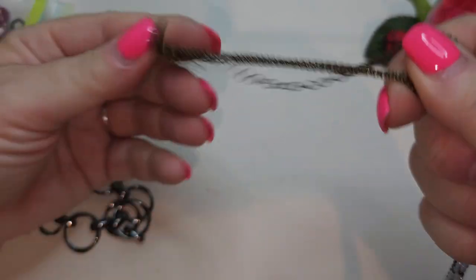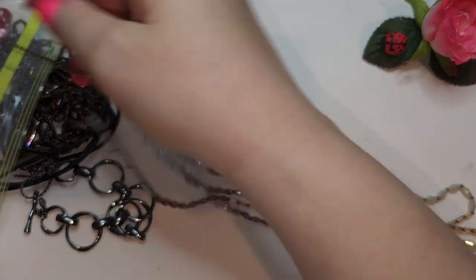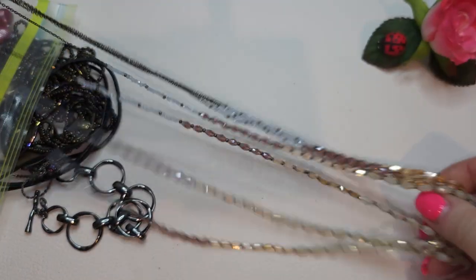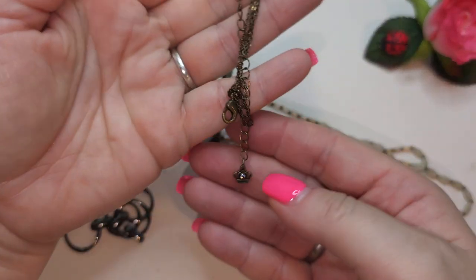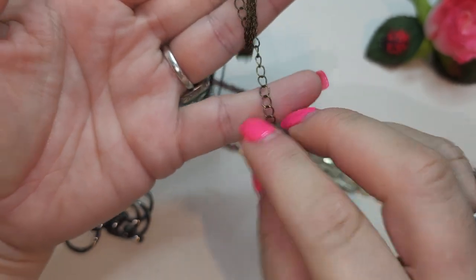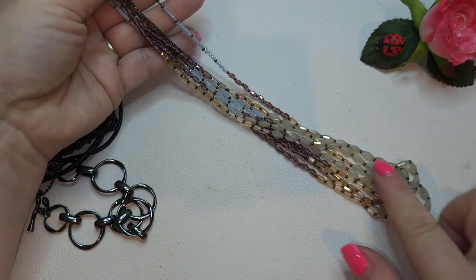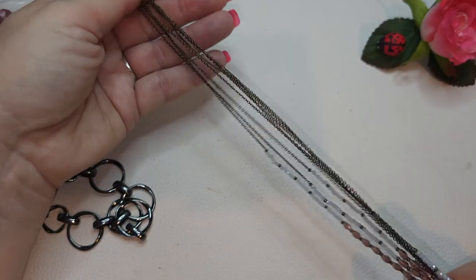Okay, so what we have here is a necklace. There are a few strands, three strands, and first we see the chains, and then they come to these very beautiful beads. Absolutely beautiful. We have a tag. I think this is just the crown right here on a tag. It's very pretty beads. All right.